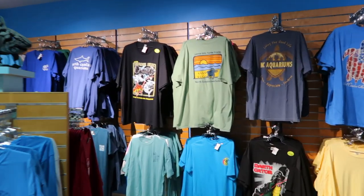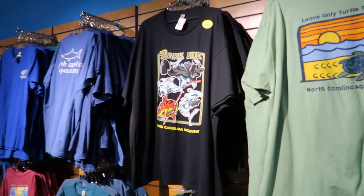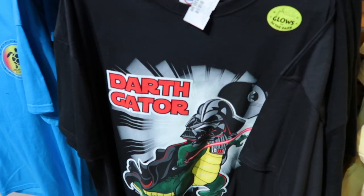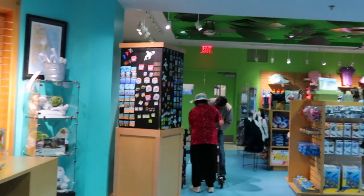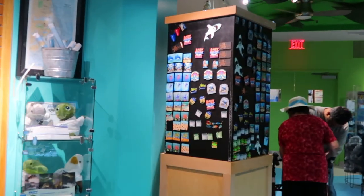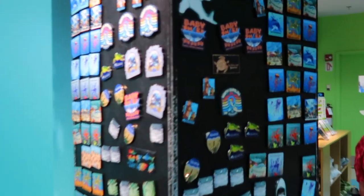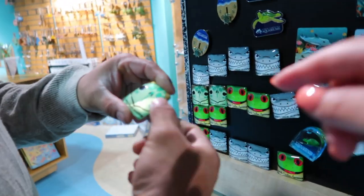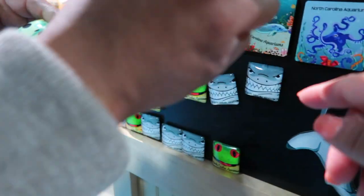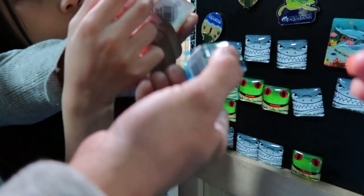Oh, that's cool. The shark side. And here's another one, the Darth Gator. We're always on the hunt for refrigerator tags, and I see him over here. I think Joe already got it. So which one are we choosing? And Serena likes this, the floaty turtle. Oh, we can get both. We'll get both. Not that much.